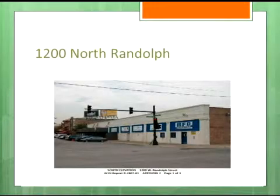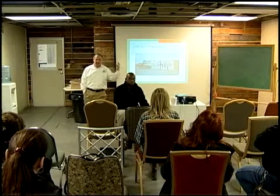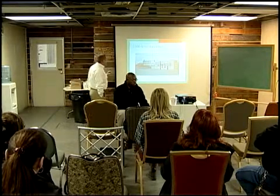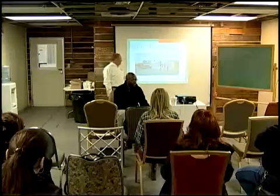Next. This was a project that we did at 1200 Randolph. This was an old meat freezer facility and storage area. The interesting thing about this project is, some of you may know, right across the street is the City of Chicago, all the building commissioners, the office that has the CTA in it also. So we did this under the complete supervision of most of the City of Chicago Building Department.